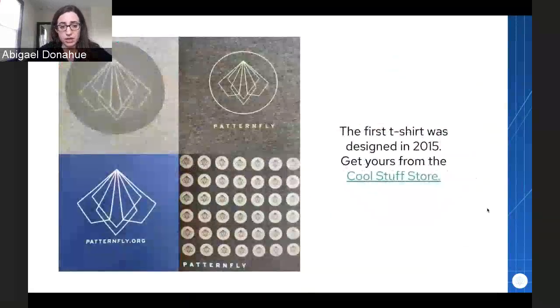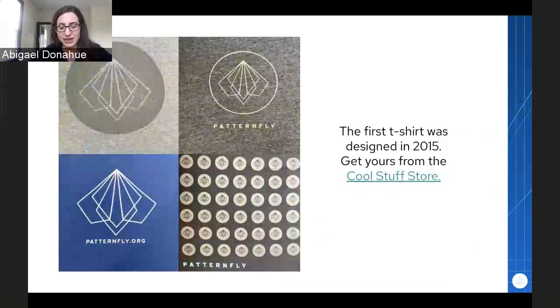The logo is also on our PatternFly t-shirts. The first t-shirt was designed in 2015, and you can see in this image how the t-shirts have evolved over the years. If you want to get one of your own, you can do that through the Cool Stuff store. I left a link for that there.